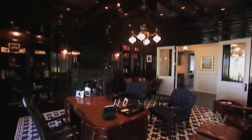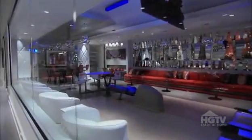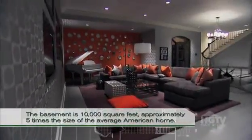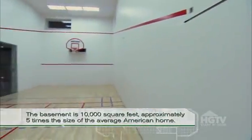When we were building the house, we were doing the upstairs more traditional, and when we started designing the basement, it was traditional as well. And all of a sudden, Joe and I went to the movies one night and we saw Iron Man. And when we left the movie theater, Joe said, "Oh my God, that's the inspiration for the basement." The Farrells decided to turn their basement into a one-of-a-kind entertainment center, complete with 5 different recreation areas.